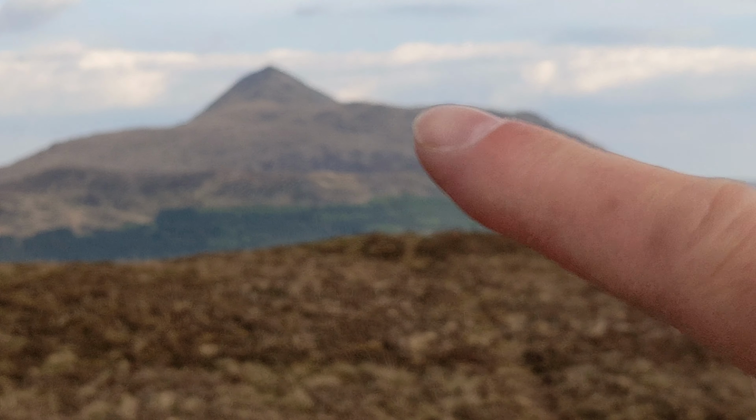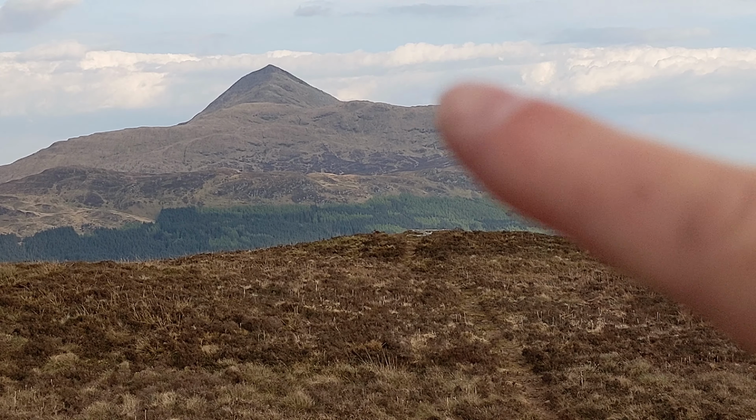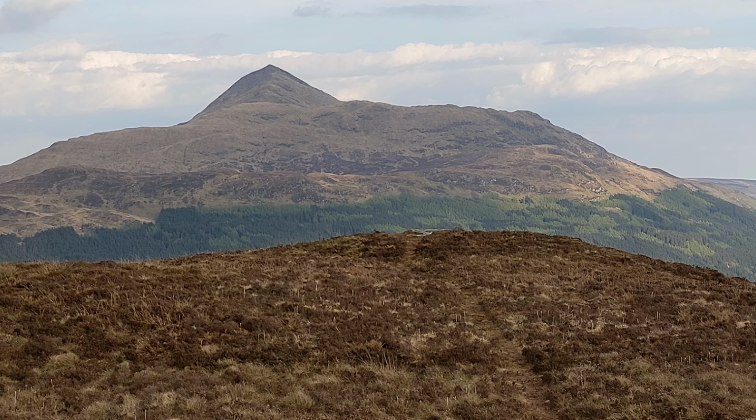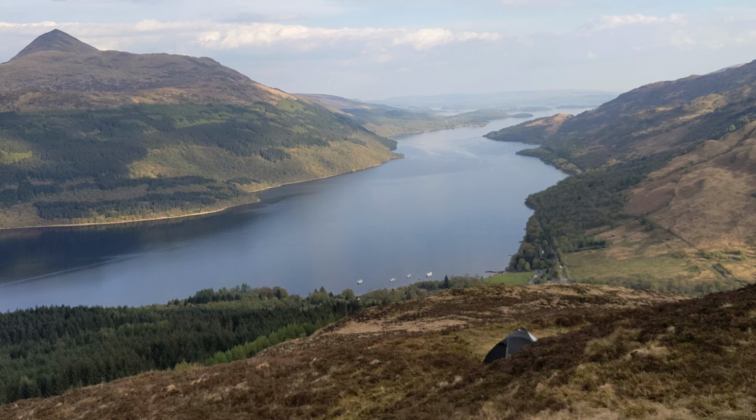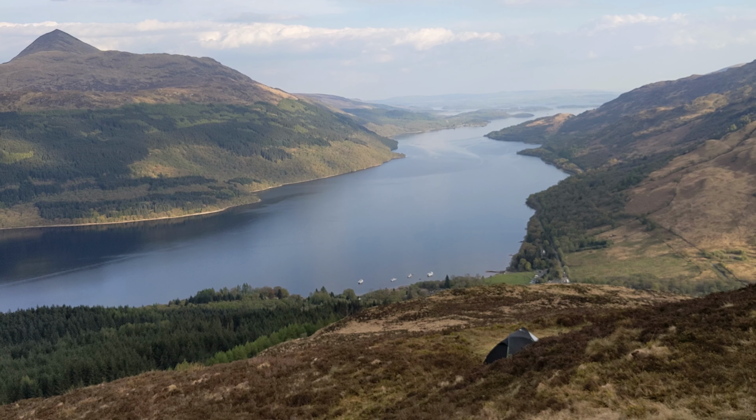And this beastie, as you probably know, is Ben Lomond, which almost has its own weather pattern because it's so big it creates its own cloud. You can just see my wee tent. It's a bit more stealth than the Black Diamond and it's bright blue. Just black and DCF, so it tucks in quite nicely. No hassle.